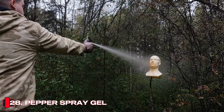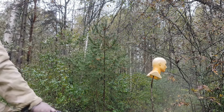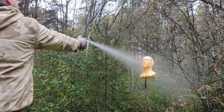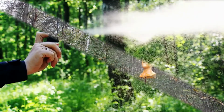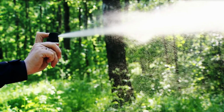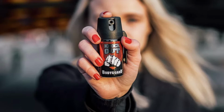Pepper Spray Gel. A variation on traditional spray, the gel formula adheres to a target and resists wind or indoor blowback, improving accuracy and reducing accidental exposure to bystanders. Gel cartridges can also increase effective range slightly and reduce cross-contamination.